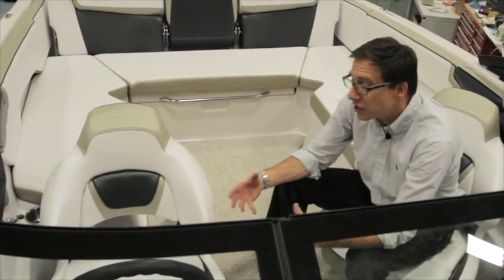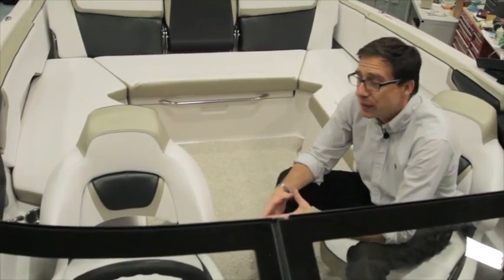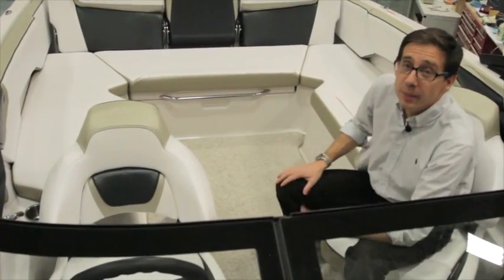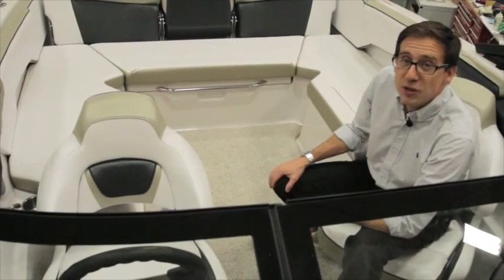The twin applications make it fantastic. Acceleration is really impressive. And overall, I think it's a fantastic boat that everybody will enjoy. Definitely a tough competitor for the jet boat market.